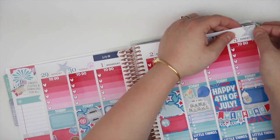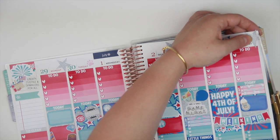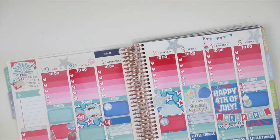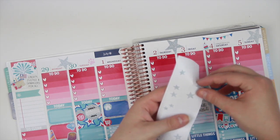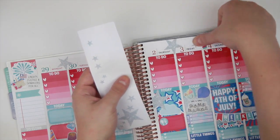It's nice and big. Oh my god, I'm in love. I'm like dying right now. This is probably one of my favorite spreads, go figure. It's like, how am I going to make 4th of July pretty? So happy. And then I'm just going to take the rest of these stars and just kind of put them in random spots.